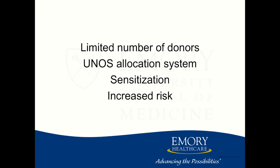Many of them are highly sensitized. They have antibodies related to multiple blood transfusions, and this makes it harder to find a donor and increases the risk of complications after transplant. So that's why we don't just transplant them all earlier. And they can do really well. As I showed you, 80% of them are doing fine. It's 20% that are not. And we wouldn't want to transplant somebody who's going to do well for the next 20 years when they don't need it.